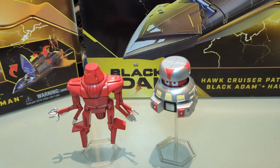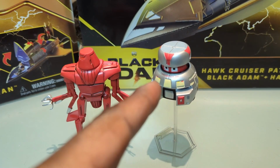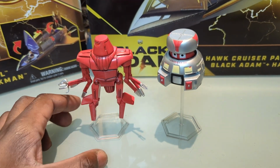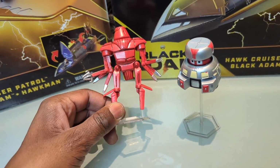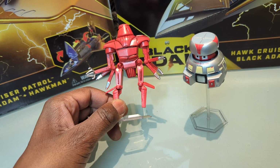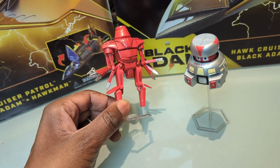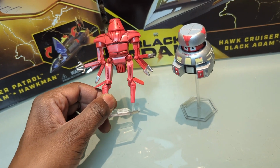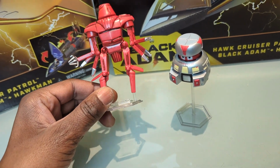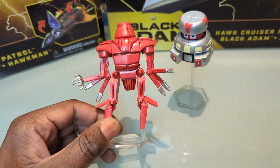Next up we have Maximilian and Bob. They're both from the Disney movie The Black Hole. It's a movie, I believe, from the late 70s, early 80s. I haven't seen it since around that time, so I couldn't tell you, to be honest with you. But yeah, they're decent figures.